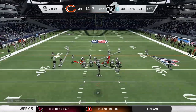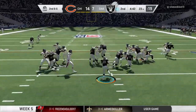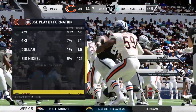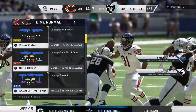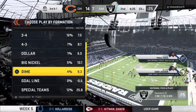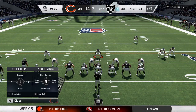Following the pickup of 4, here's 2nd and 6. Titans on Ringo. And that play going absolutely nowhere as he's belted before he could get out of the backfield. That'll be a loss of a yard, and it leads to a 3rd down. Brings up 3rd and 7. And it looks like we've got a dime set here defensively. 6 DBs in the game.